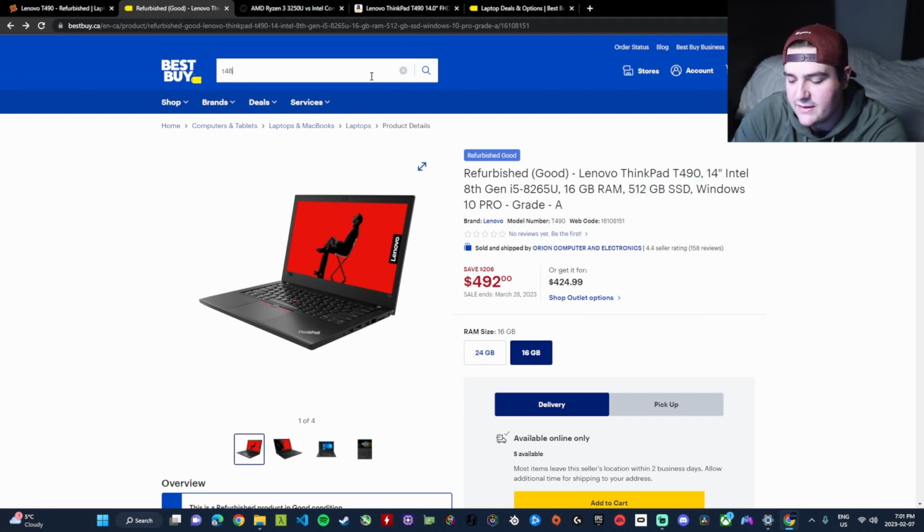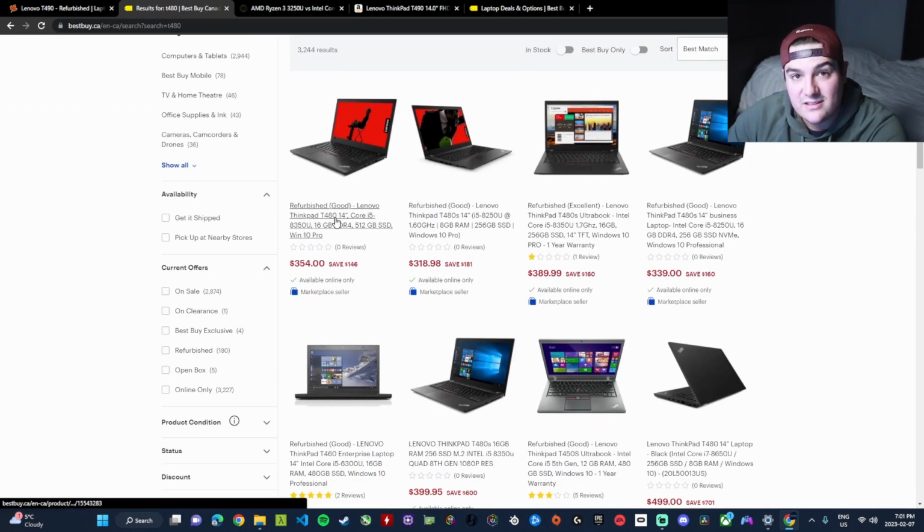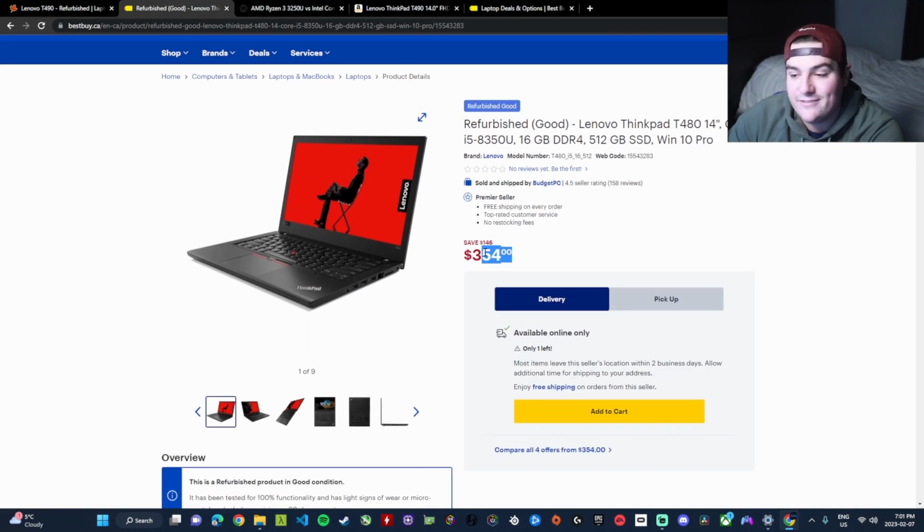You can even find T480s in here as well for even less. Like I have one of these and I use it as my personal laptop and it works great. I have 16 gigs of RAM, 512 SSD. This is exactly what I have right here basically. And it's $354 Canadian. Like this is just outrageous.